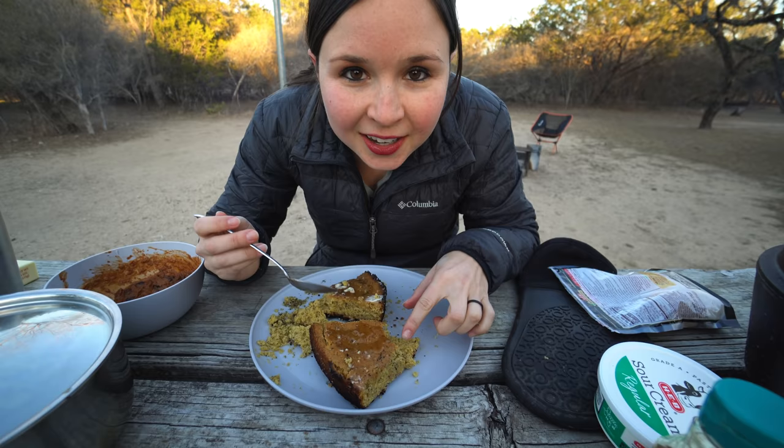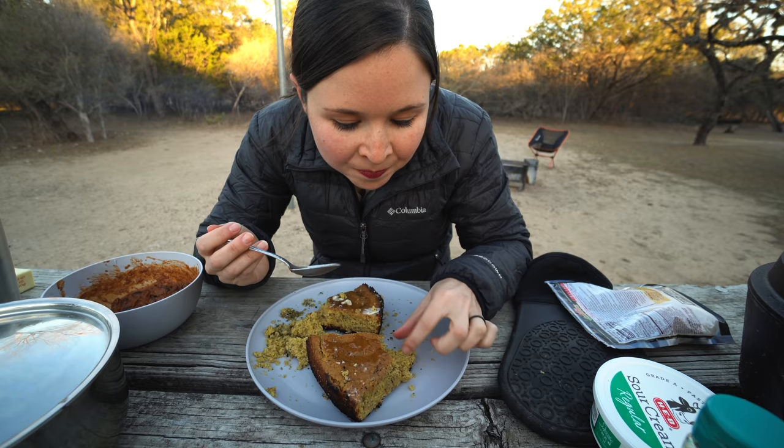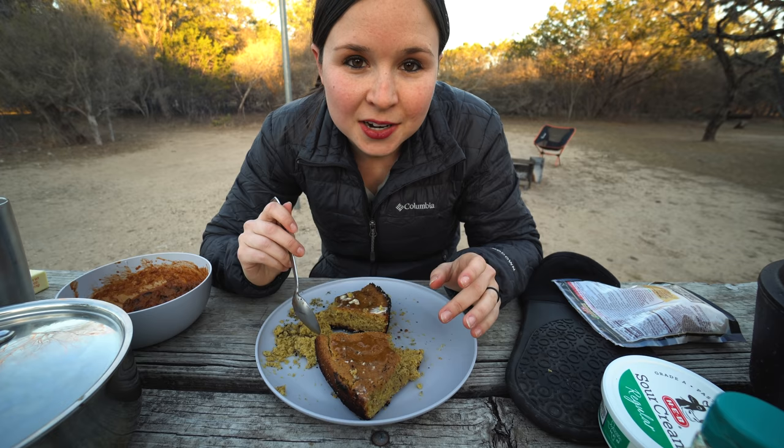It kind of has the perfect texture. It's still moist. It's not too dry inside. It's kind of crumbly, but it's still holding together a little bit. You can taste a little bit of the burntness, even if you don't get the bottom, but with the honey and the butter, definitely makes it taste better. I'd give us a 5 out of 10. It tastes good. It just looks kind of rough.